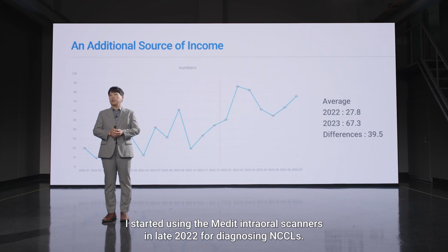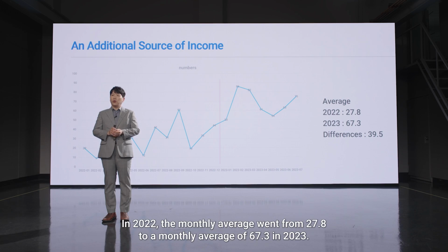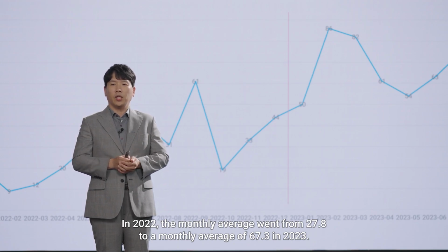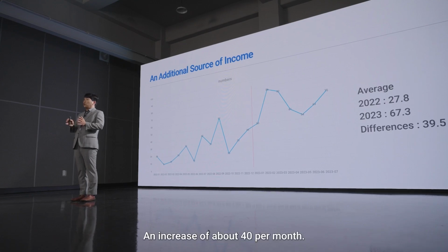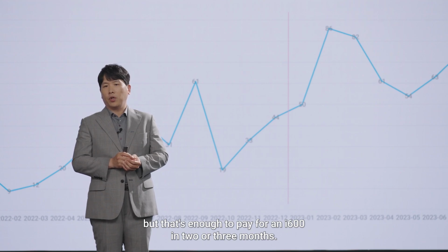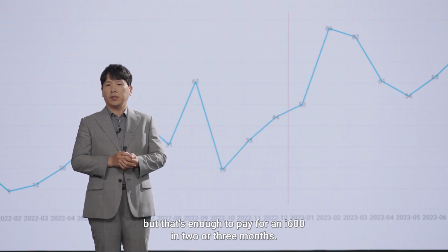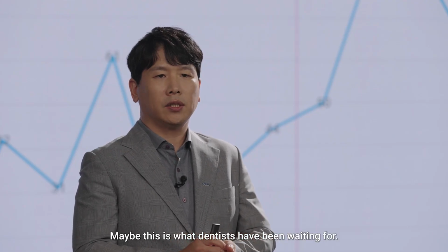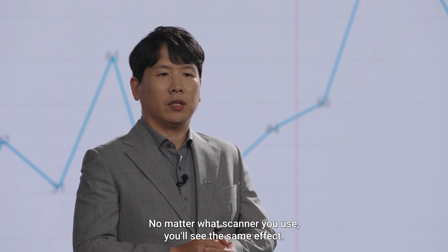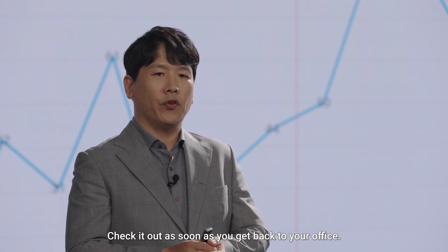I started using the Medit intraoral scanners in late 2022 for diagnosing NCCLs. In 2022, the monthly average went from 27.8 to a monthly average of 67.3 in 2023, an increase of about 40 per month. I know the cost of treatment varies from clinic to clinic, but that's enough to pay for an I-600 in 2 or 3 months. Maybe this is what dentists have been waiting for. No matter what scanners you use, you will see the same effect. Check it out as soon as you get back to your office.